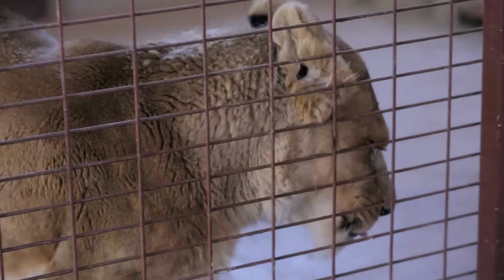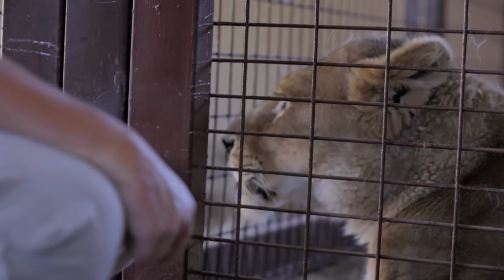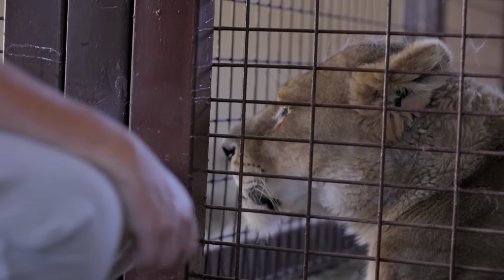Gypsy and her brother spent over 10 years in a small concrete enclosure in Romania. Eventually they were rescued by Pantera, the name the Felida Big Cat Centre went by before Four Paws took it over. Unfortunately, her brother died in that period before Four Paws took over. And yeah, she's now here since July 2014. And in general, the climate here is much better for her joints because she has obviously arthritis.